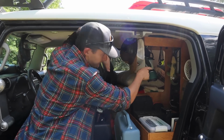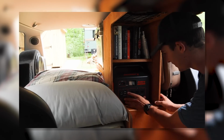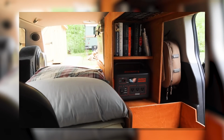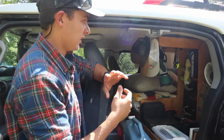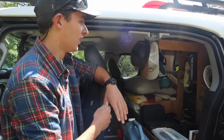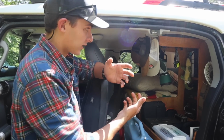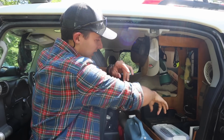So up top here, we've got the bookshelf. I'm an avid reader, and I was pretty adamant about building a bookshelf into my rig, whatever it took. And when you think FJ Cruiser bookshelf, they don't really click together. So it took me some time and thought to figure out how to fit this in, but it worked out pretty great given the ceiling clearance that I had.